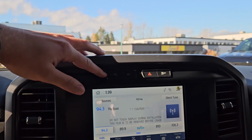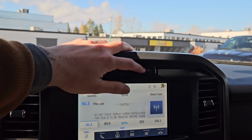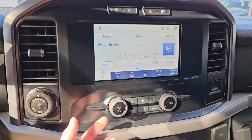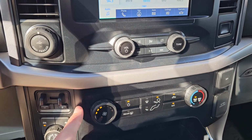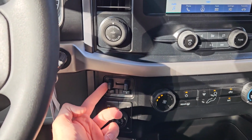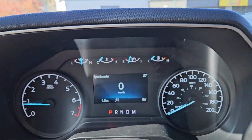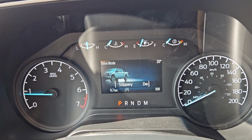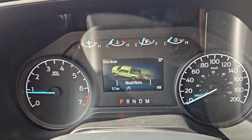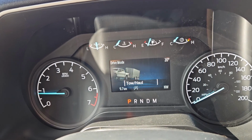Above that, you have your auto start stop shut off and your camera view again, hazards, and traction control shut off. Moving down, you have your media controls and then your climate controls with AC. To the left, you have your Pro Trailer backup controller, trailer brake controller, and 4x4 controls with a locking rear differential and drive mode selector for normal, slippery, deep snow, sand, mud, ruts. And then on the opposite end, you have tow, haul, eco, and sport mode.